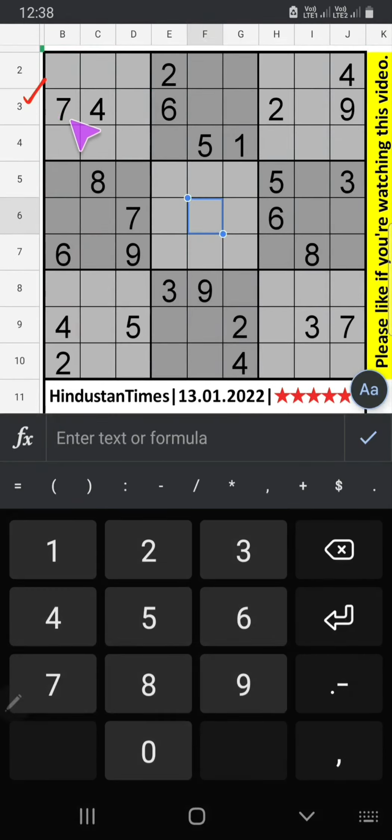Third row, we have 7, 4, 9. 7, 4, 9 can't come in this cell. It will come in any one of the cells. We'll confirm later. Then in this grid, only two numbers are remaining, 3 and 8. We'll confirm later.